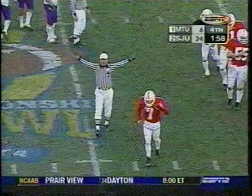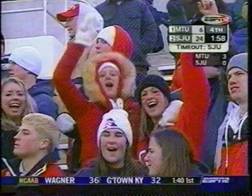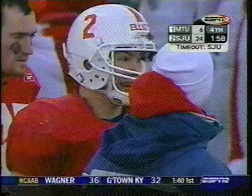So St. John's takes its final timeout. Ryan Keating and St. John's, a minute 58 away from winning its fourth national championship. Let's take a look at the previous three. We have to go back to the old black and white days. In 1963, they beat Prairie View in the NAIA championship, 33-27. Two years later, they took out Winfield, 33-0, still NAIA, and their lone Division III championship. They beat Towson State from Maryland, 31-28 on a late field goal, and now we're looking at number four.